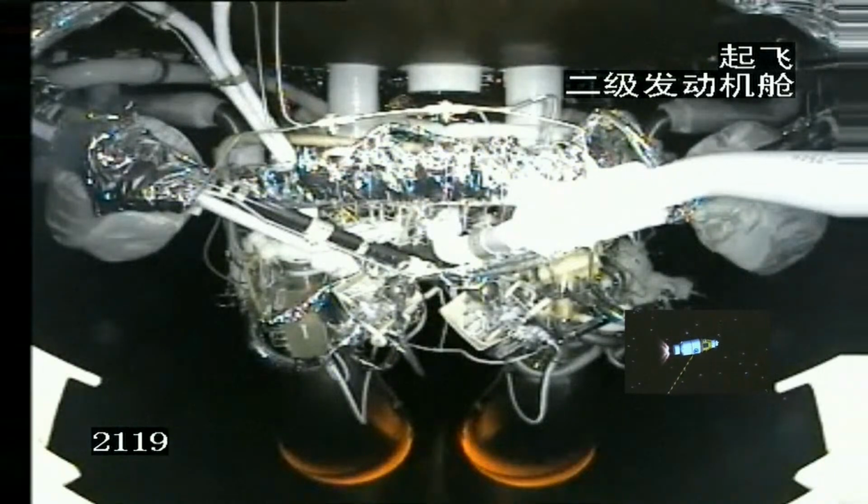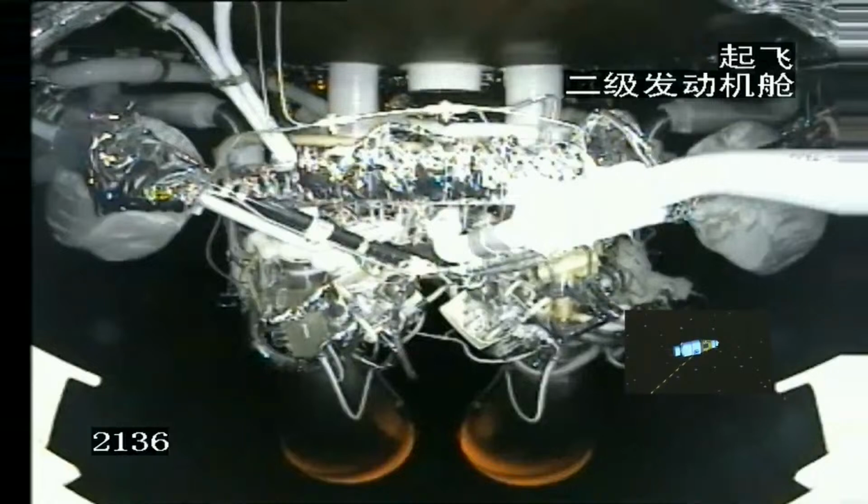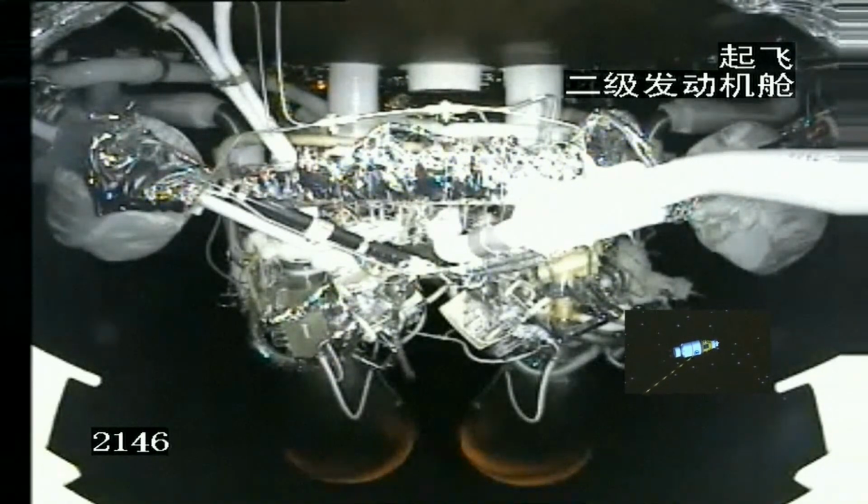So still the second stage is burning. After it is burned off, the probe combination, so it's already shut down, as I mentioned. Already shut down. Yeah. And after that, we'll be awaiting the panels to open up.